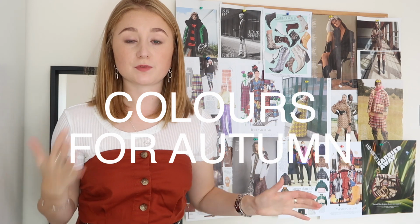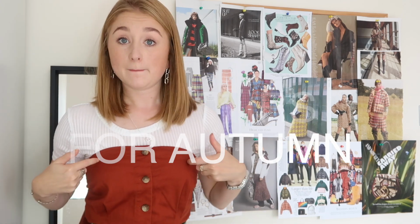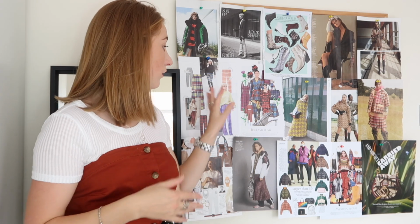Okay, and the last thing I want to talk about is colours for this autumn. So obviously there's the main ones, which are burgundy, which I'm wearing today. Absolutely been loving burgundy, and you can see it come through a lot on this mood board. Also orange, blue, and a lot of yellow I've been seeing as well, which is quite nice because they aren't usual autumnal colours. I mean, orange probably is, but blue and yellow I really like for autumn.